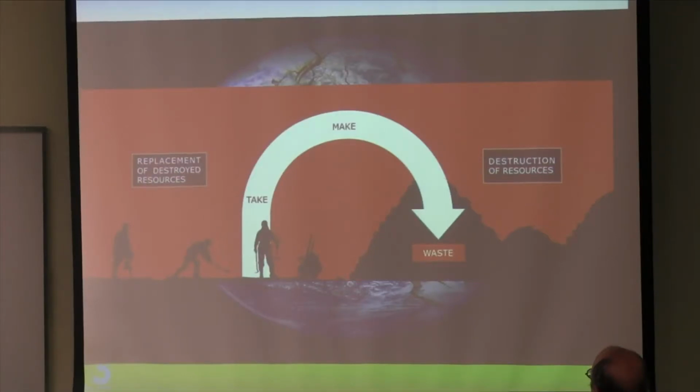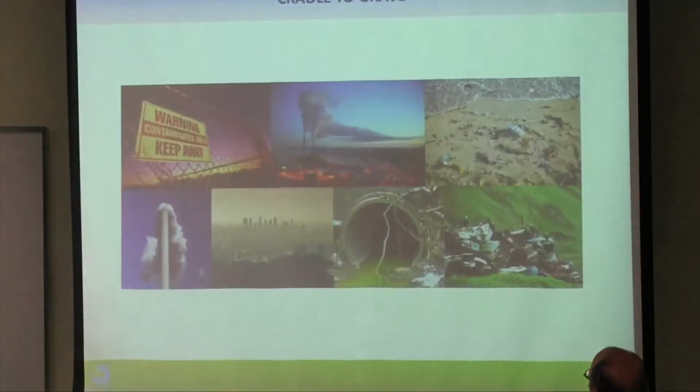This is the traditional paradigm. You take some resources, you make something, and you dump it. It's a waste resource. There was plenty, and we were exploring in our ecosystem. We were trying to figure it out. We were picking up stones, making stuff, making arrowheads. And now we make cars, and we make bombs, and we make all sorts of things, improvised explosive devices. But we're still very young in our ability to make things, to fabricate, to innovate.